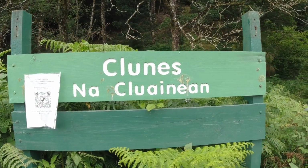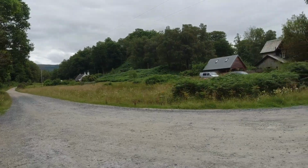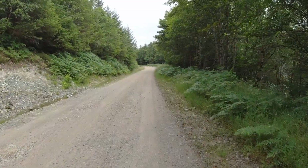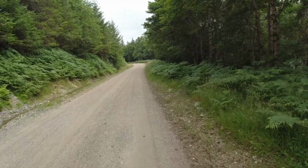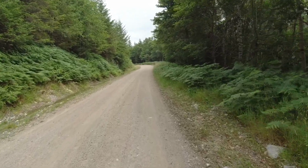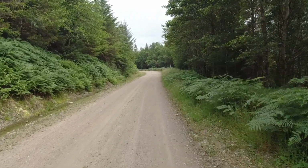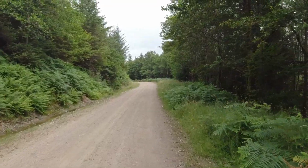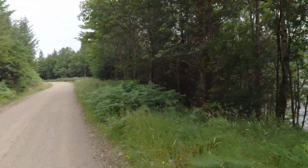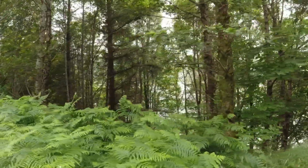We've got to Clunes, which is just a bunch of houses basically. Immediately after Clunes there's one or two beach spots that you could easily get to for lunch or a rest. But then for a good way afterwards is this type of road. It's quite pleasant to walk through, but it's not quite the same as walking alongside the loch, which is just there.